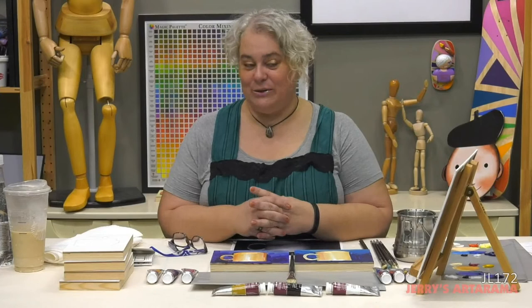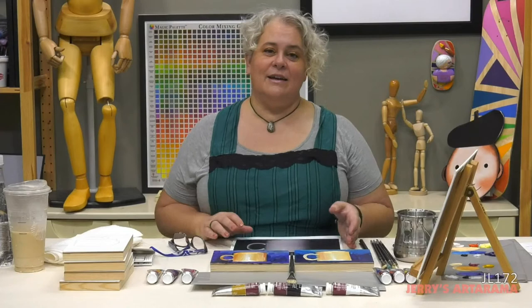JL172. We're doing an oil paint along single subject again, where I do a demo and you follow along at home. You can do acrylic, oil, whatever you've got. We're doing oil and we do have specific colors we're using, but you can always use what you have and just play along with us.